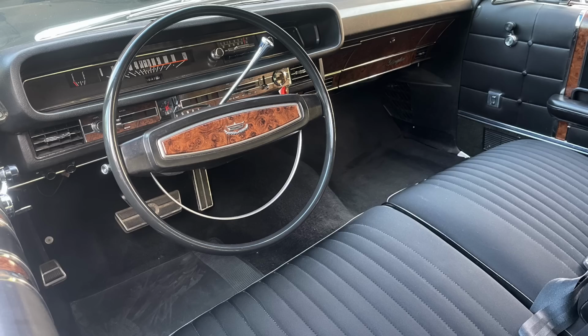Of course, this being an LTD Brougham, you get the faux burl wood grain on the steering wheel as well as the instrument panel and door panels. And I have to say it's actually somewhat convincing. I'm not a fan of faux burl, but Ford did it really well in these. It's really because it's textured. If you run your hand across the fake wood grain, it's not just perfectly smooth and it's not a sticker, but it actually has texture to it. And it looks quite good.